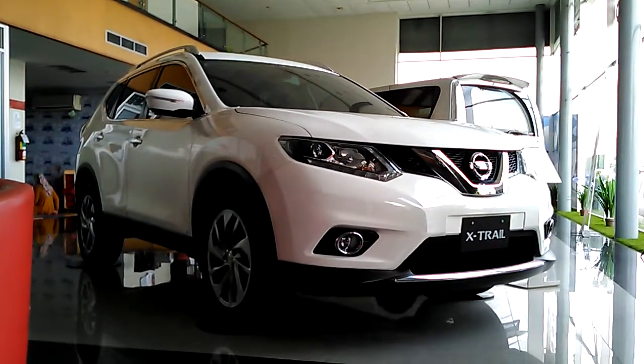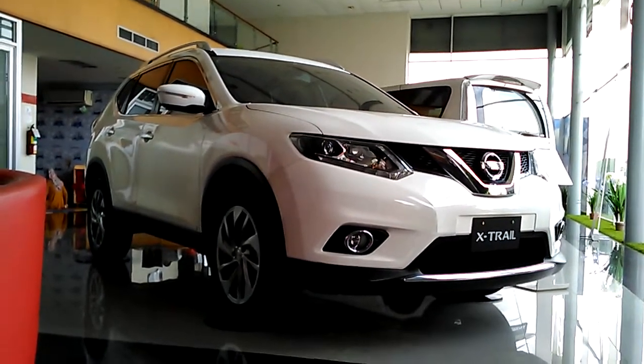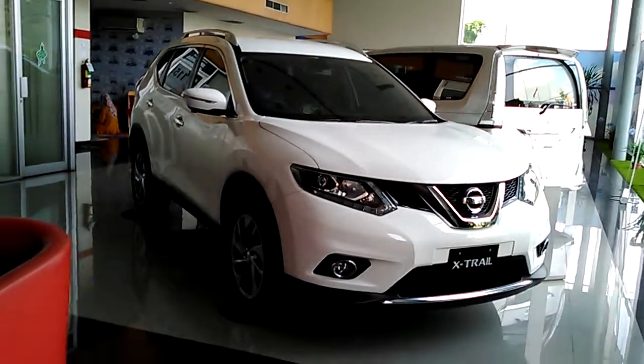This video will show you the full vehicle tour of the 2016 Nissan X-Trail 2.5. Without any further ado, let's go ahead and get started.